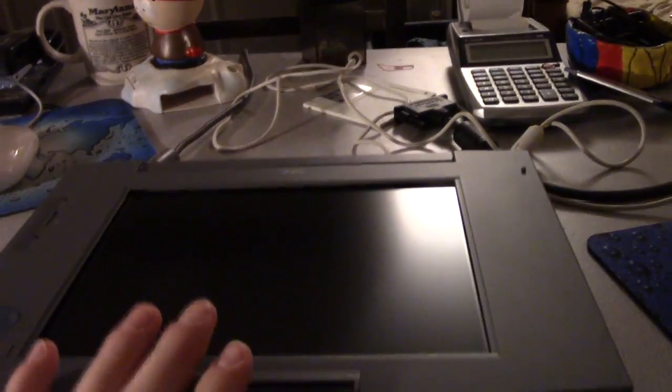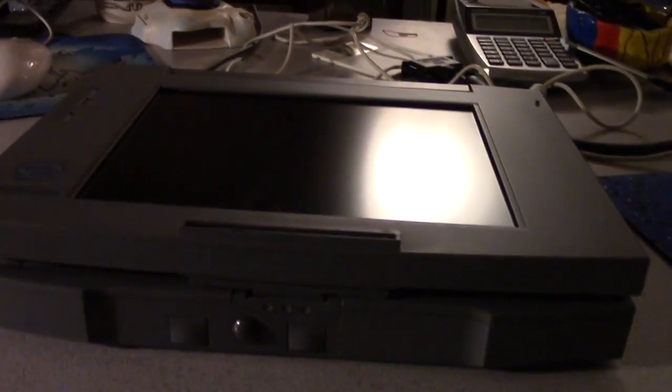So, like I said, I think there might have been an optional stylus for this machine. It may have required a different display, but I'm not sure on that. I'm kind of muddy on the details right now. But this display was intended to be folded backwards and latched in place like that.